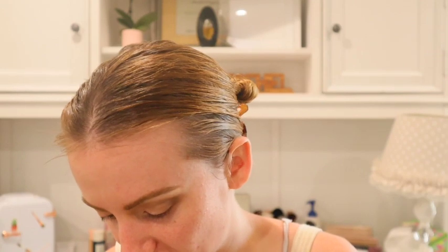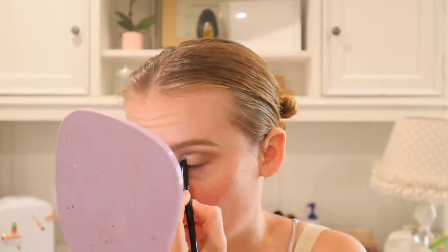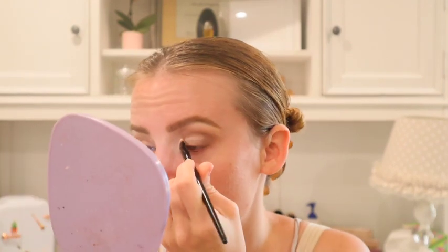Next, I'm going to take the N12 brush again. We're going to take the first shade in the palette and first apply it to the brow bone, just for some brow bone highlight. I'm also going to take the same first shade and apply it to the lid, just to really brighten up the shimmer shade that we are going to use.